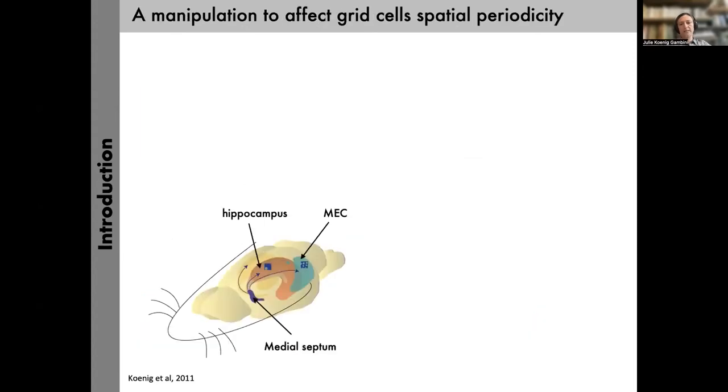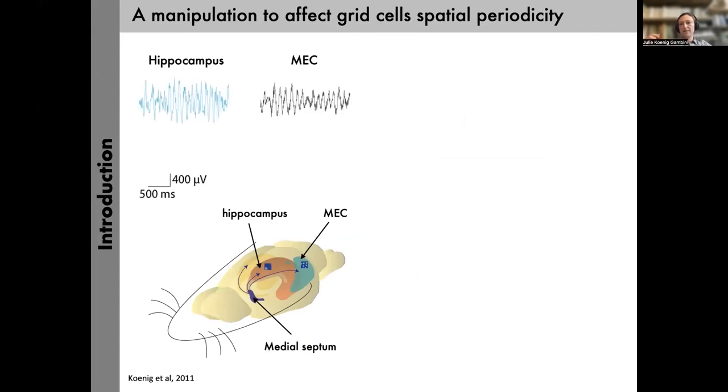One possibility is to do an inactivation of the medial septum. The medial septum is a very tiny nucleus that projects to the hippocampus and to the medial entorhinal cortex. The medial septum is essential to generate a theta rhythm. It's a rhythm that you find in the LFP, in the hippocampus and in the MEC, while the animal is moving in the environment, and it's 6 to 10 hertz. If you do a pharmacological inactivation of the medial septum, you can use lidocaine, but you can also use muscimol, you see very clearly that the theta rhythm is almost completely gone, very, very reduced.